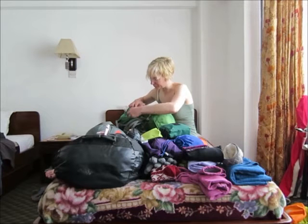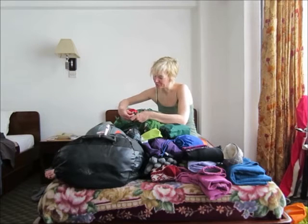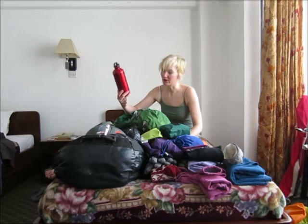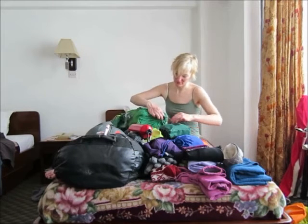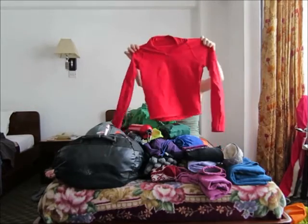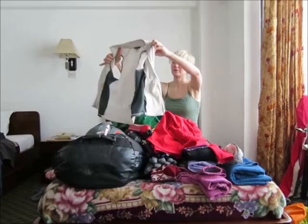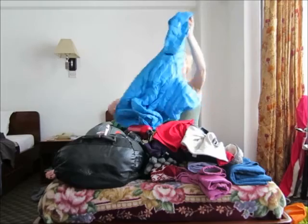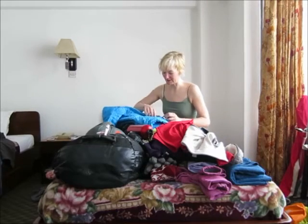Water bottle, and I used chlorinated water purification tablets in this bottle, which is fantastic. One mid-layer top. A fleecy gilet for layers. Down jacket, which came in really handy the last couple of days and also at night time when we were in the tea houses.